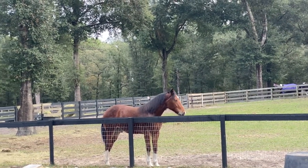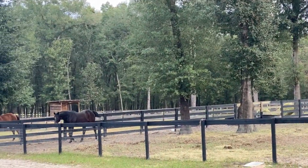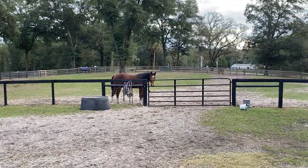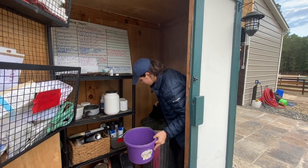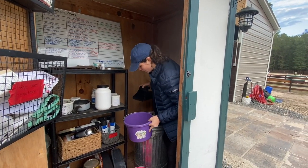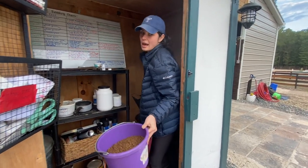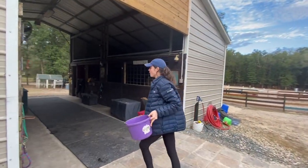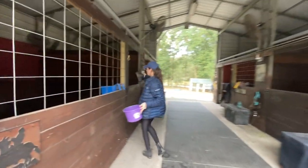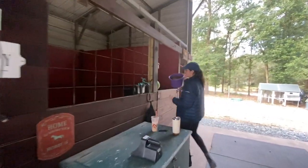So I'm gonna make Henry's grain and Coco's grain, Kojak. Henry gets 3 full scoops of Pro-Force Fuel in the morning, and then Kojak gets a full scoop, which I'll drop in their grain, then bring my beautiful boys in. I drop their grain first prior to them coming to the stalls, because it's easier, and then their breakfast is there right when they get to their stall. So Kojak's stall, 1 full scoop. Henry's.